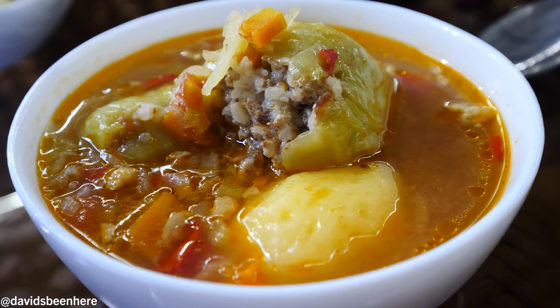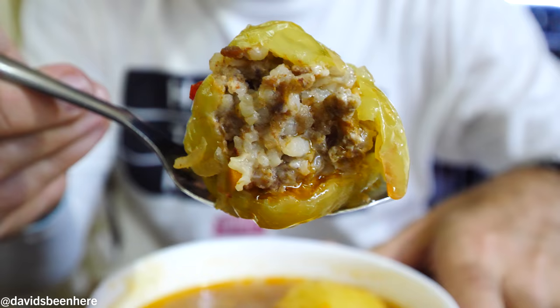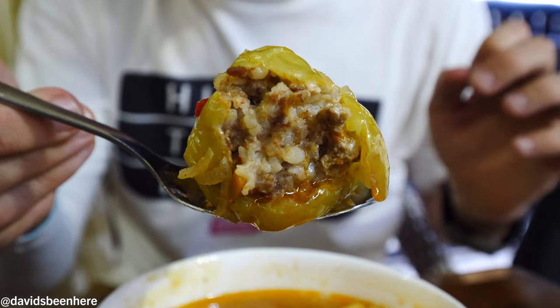The first soup we're starting with is called galupsi. So basically, it's sweet pepper stuffed with rice and beef. And look at that. Whoa, look how monstrous this is. What a delicious sweet pepper. This is so similar to Greece. I mean, it just looks exactly the same. It just looks so mouth-watering.